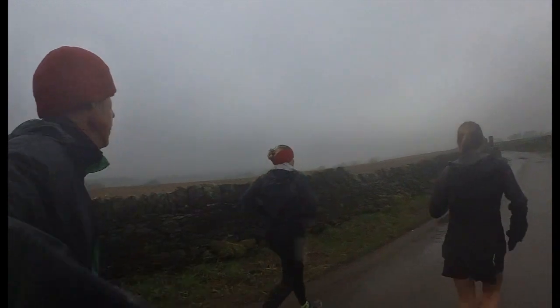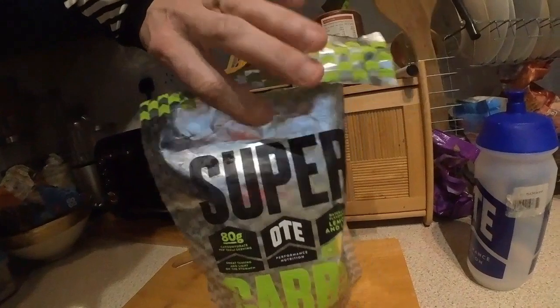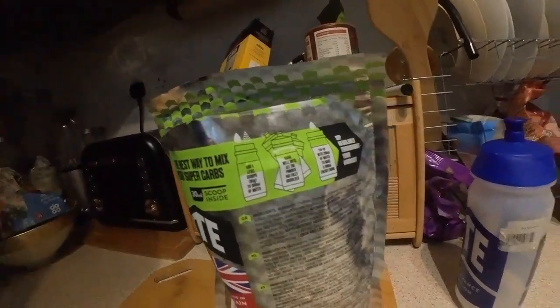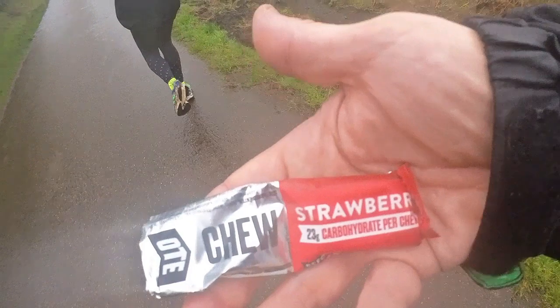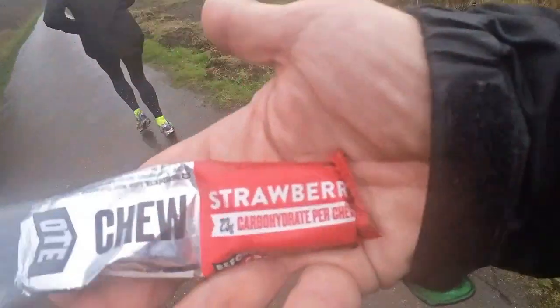Now a little note about fueling, I've been finding the OTE Super Carbs drink really gives me a boost early on, and for this run for the first time I tried out the OTE Chews and found them really effective. 1 every 2 miles kept me going for the 20.